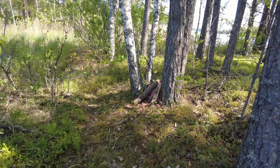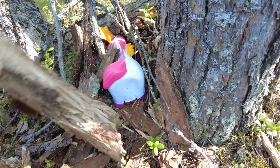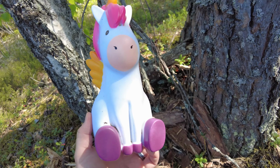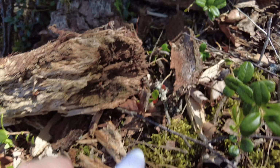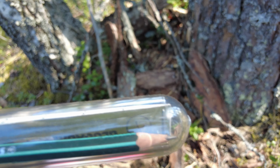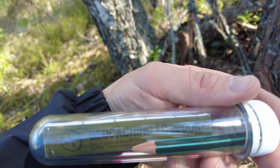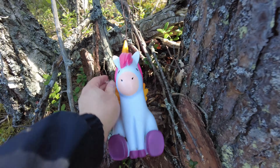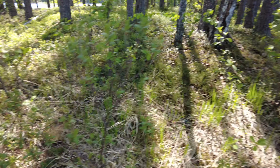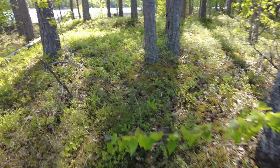What do we have in here? Another treasure. Hello. It's a geotag, a geocaching location. Let's put that back in there. I think I'm gonna choose this island number 1.